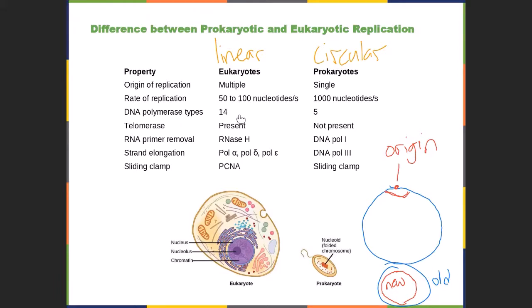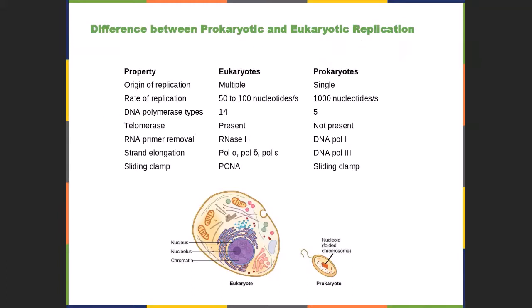Telomerase. We haven't talked about this enzyme yet. Telomerase is present in eukaryotes, not present in prokaryotes, for the reason that prokaryotes have that circular DNA. They don't have an end to their DNA, it just loops back together. Eukaryotes, remember, have linear DNA.